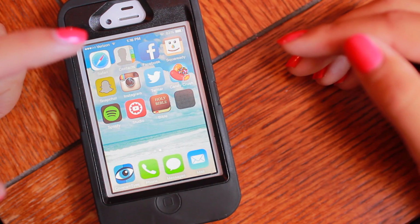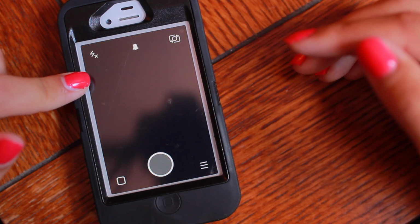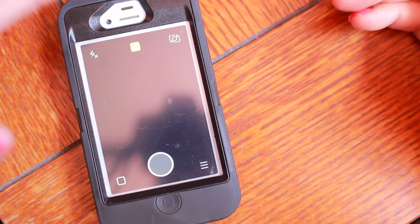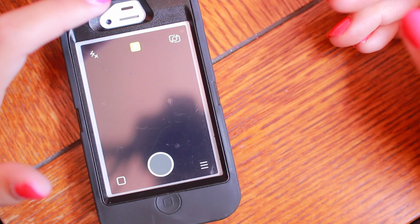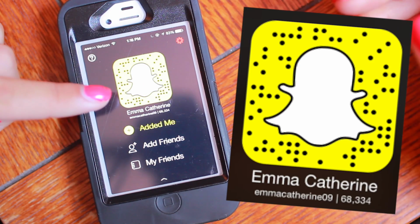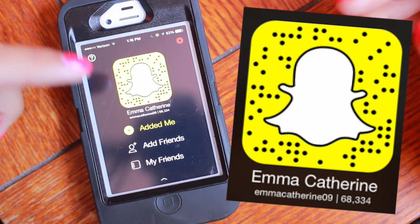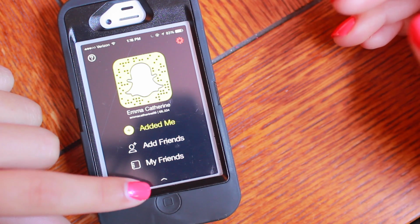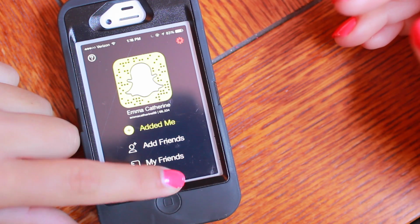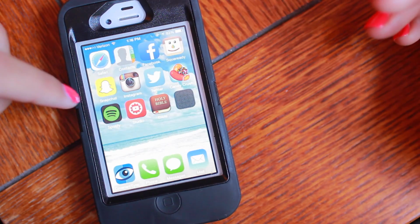Next I have Snapchat, and I recently created a new Snapchat just because I wanted all of my handles to be at EmmaCatherine09. So you guys should totally add me on there. You guys can either screenshot it if you're on your mobile device, or you can take a picture of it and add me. I don't post on there too often, but when I do, it's normally updates and stuff like that. So if you want to be updated, you guys should add me on Snapchat.